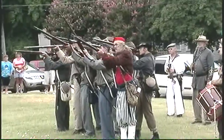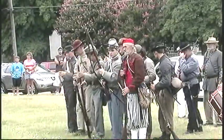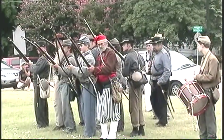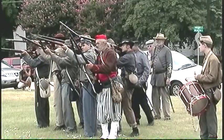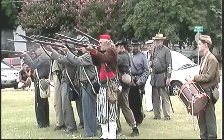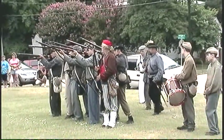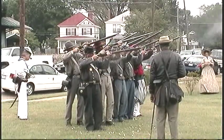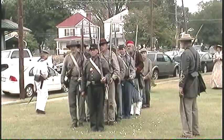Aim! Fire! Load! Firing a company volley. Aim! Sometimes the commands were given by the officers: Elevate, gentlemen, elevate. Fire! See, there were loaded weapons. That's why they do that. Fire!